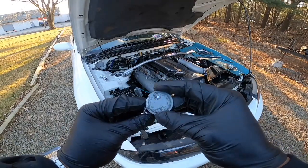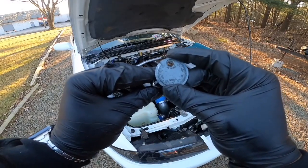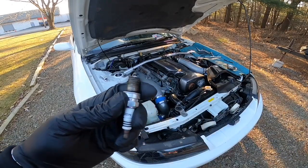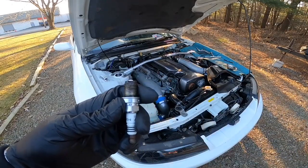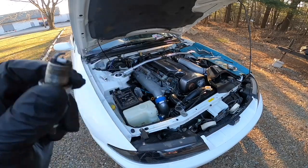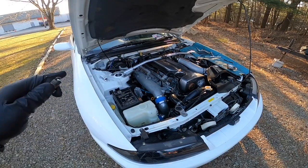And let me show you. Can you see that? It's like 41, the gap. So that's almost double of what the gap should possibly be with these cars. So I put new plugs in there, and they're gapped to about 25 all the way up and down.